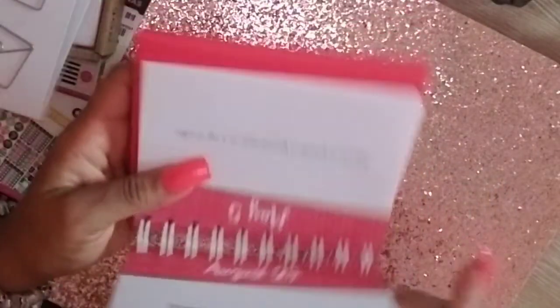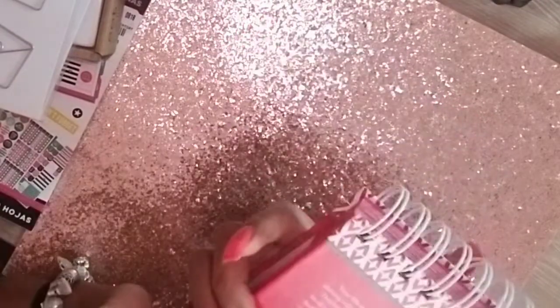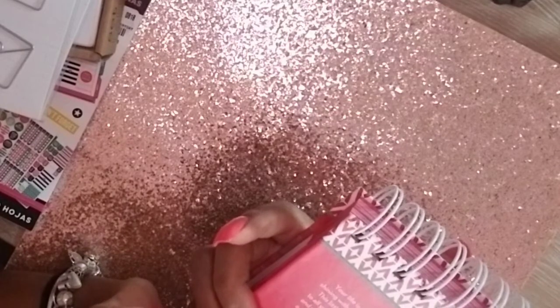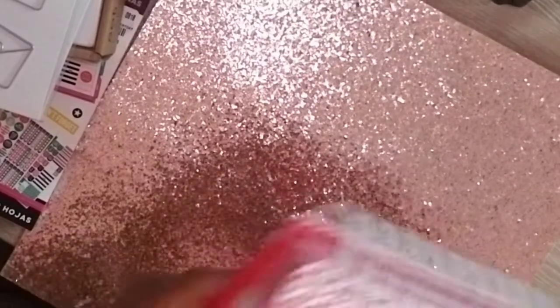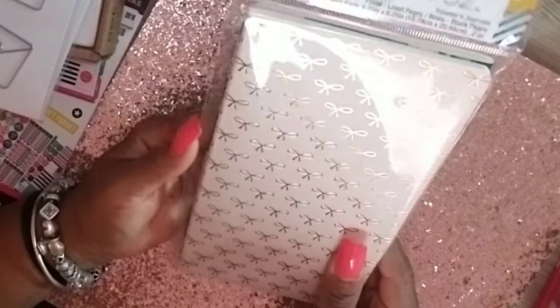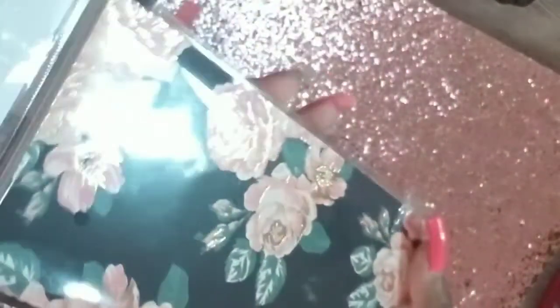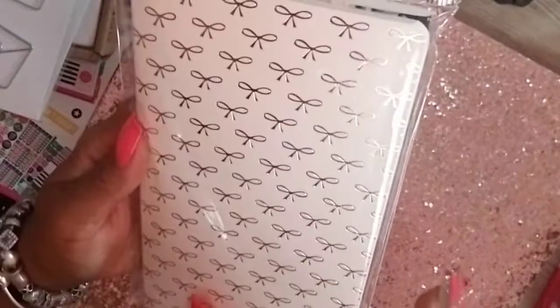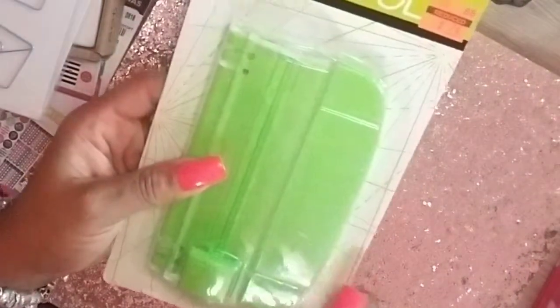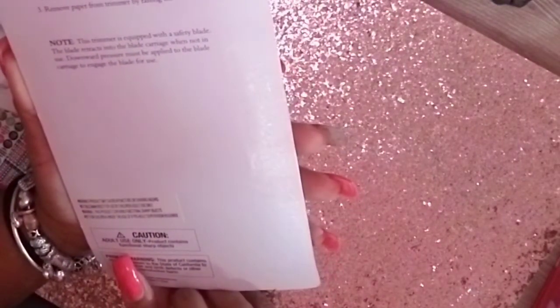So I got that, and it was on clearance. $2.74, regularly $10.99. You know why I picked up these traveler's notebooks? Because they have bows on them. Gold bows at that. And this has floral, and it's got gold on it too. So I got an extra one of those. Found this craft tool for 74 cents. A paper trimmer.